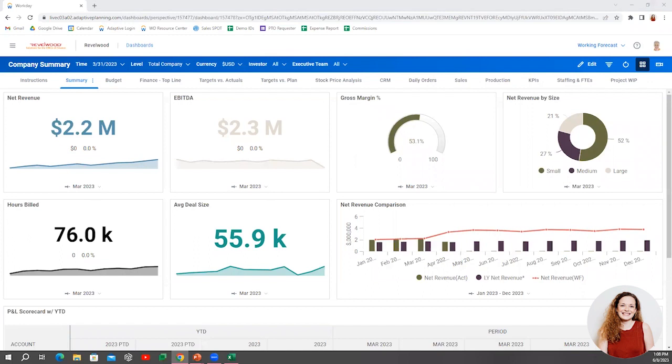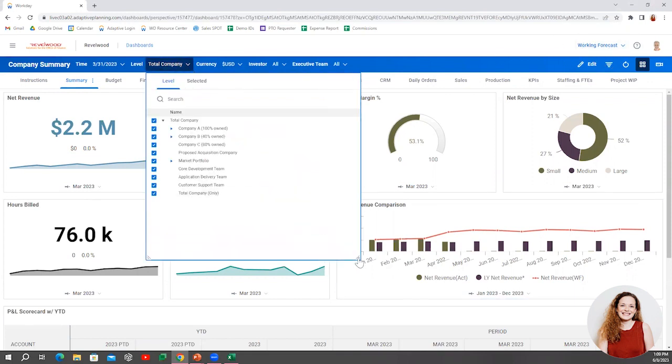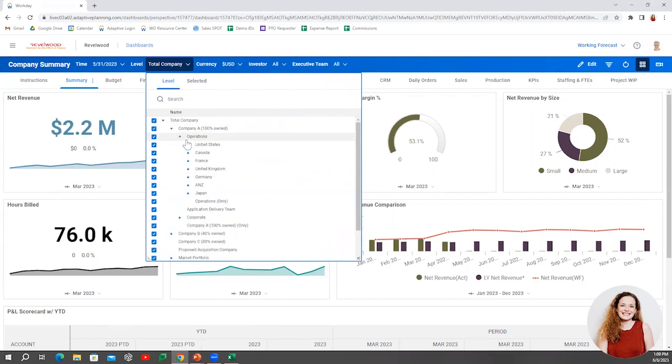So y'all should be able to see my Adaptive screen right now. And like I said, we're going to start with a couple of basics. So there are 2 things you're going to see on every single screen in Adaptive, or just about every screen, and that's going to be your level structure and versions. So your level structure is typically your organizational structures. So think entities, locations, departments. If you are a professional services company, you may choose to have your projects here. So lots of different things you can do with the level structure.